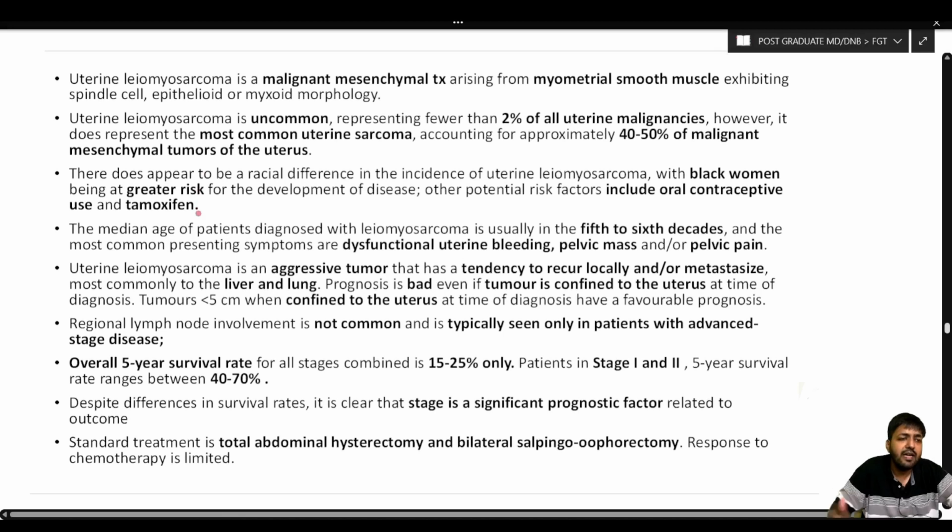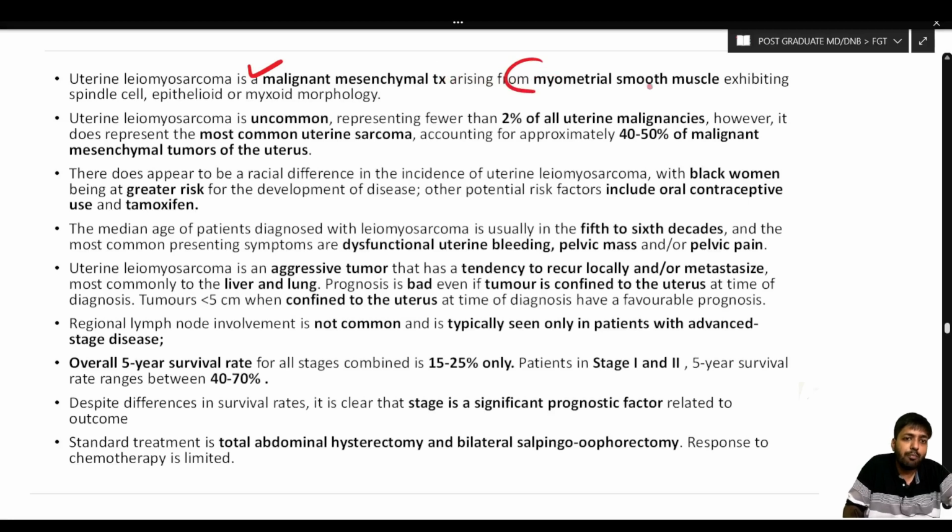If we see over here, uterine leiomyosarcoma is a malignant mesenchymal tumor arising from myometrial smooth muscle, exhibiting spindle cell, epithelioid or myxoid morphology. Now, uterine leiomyosarcoma as a tumor is quite uncommon, representing less than 2% of all the uterine malignancies. But among all the uterine sarcomas, it does represent the most common uterine sarcoma, accounting for 40 to 50% of the malignant mesenchymal tumors of the uterus.